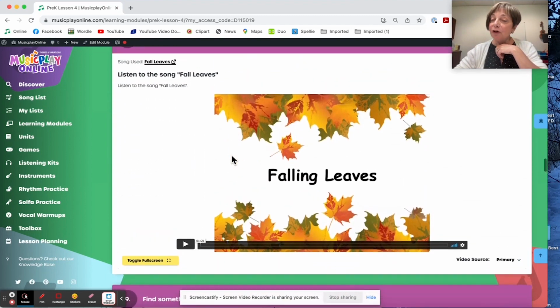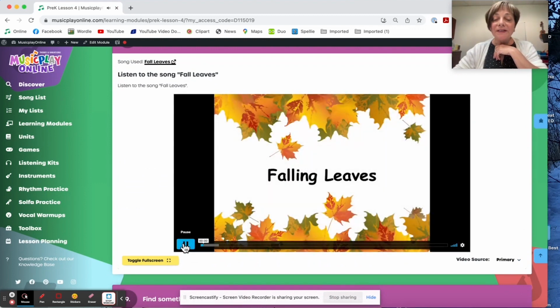We have the song Falling Leaves. It's a really pretty little song. Get out the scarves and move the scarves like leaves in the wind.